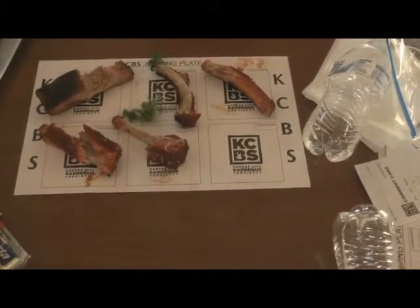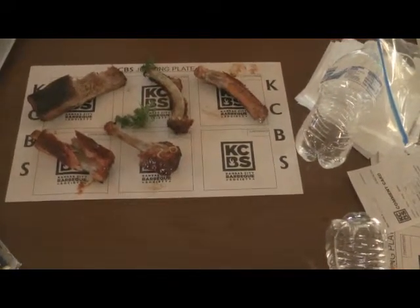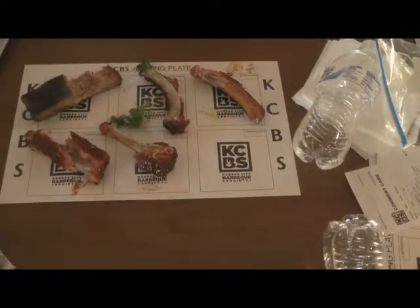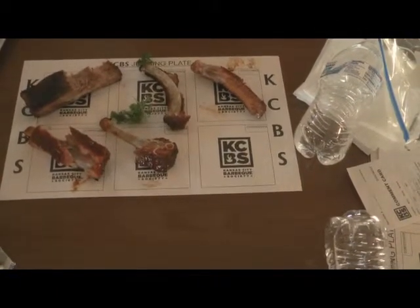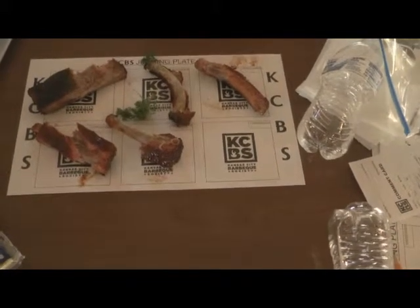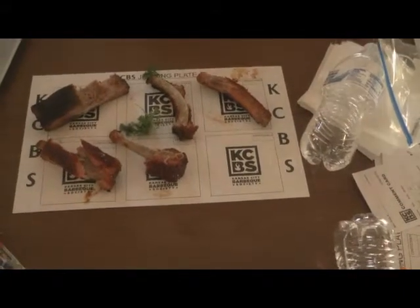All right. I think I heard him. Number 1 was kerosene taste and tough, so that was out. Number 3 was the best. It had a pork flavor, and it was properly cooked, and it wasn't too sweet and wasn't too spicy. Number 4 was very, very close, and number 5 was close. They were all very, very good.